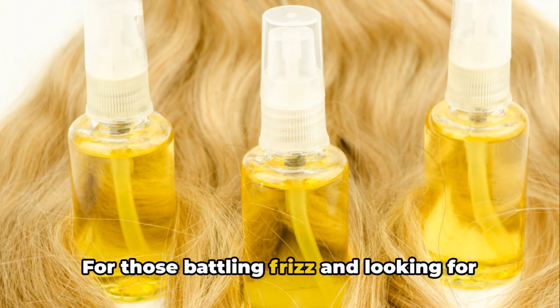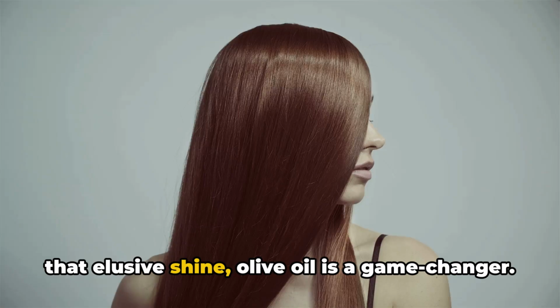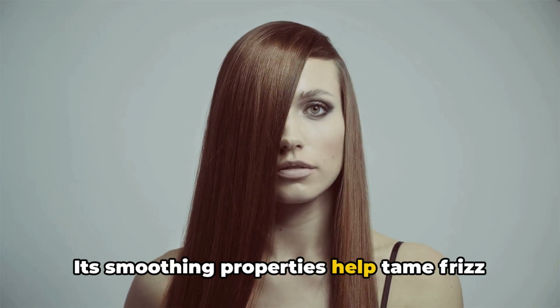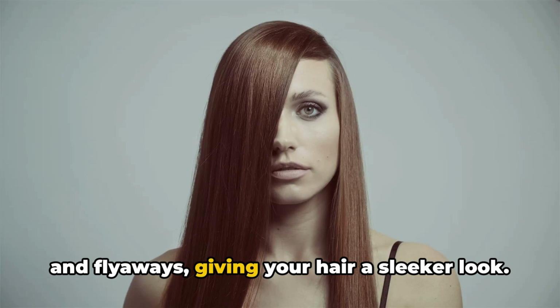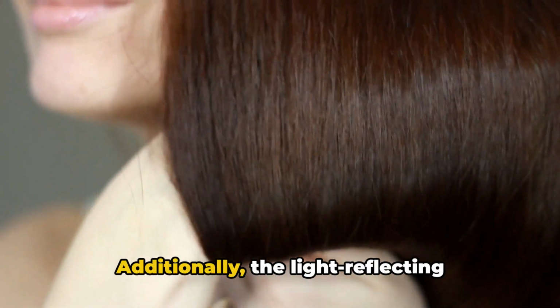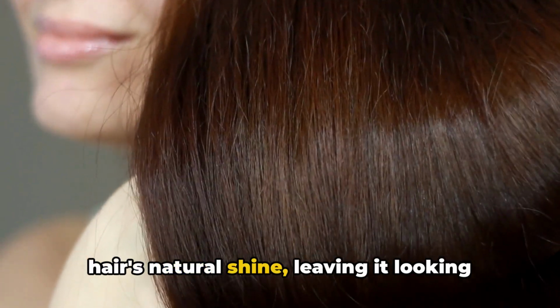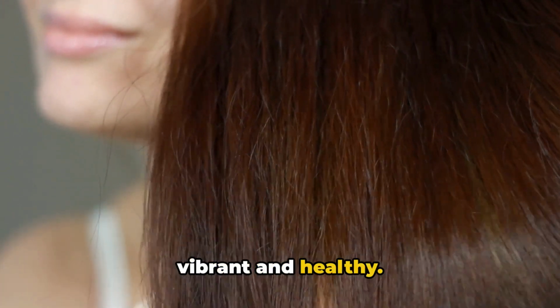For those battling frizz and looking for that elusive shine, olive oil is a game changer. Its smoothing properties help tame frizz and flyaways, giving your hair a sleeker look. Additionally, the light-reflecting properties of olive oil can enhance your hair's natural shine, leaving it looking vibrant and healthy.